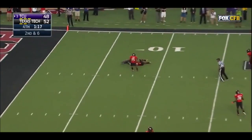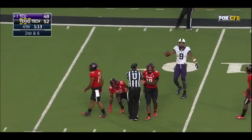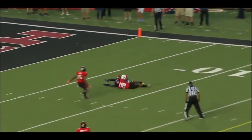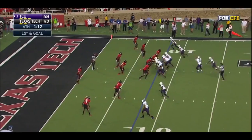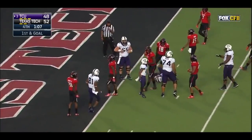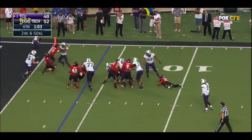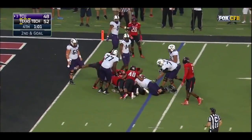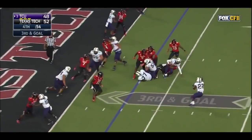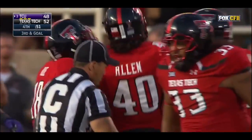Boykin for Dotson. Slung it into a tight window, and Dotson pulled it in to set up 1st and goal. Opens up too much in the running game. Aaron Green downhill to the 2. Green right side, slipped a tackle into the arms of Fehoko. Speed option. Boykin is shut down. It's Allen with a stop.